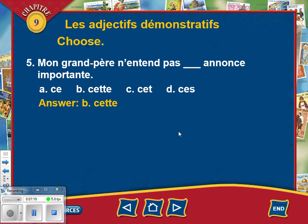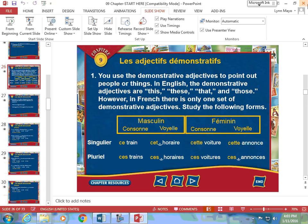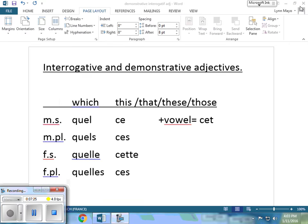All right, guys, great job. We just have one more thing to do. I'm going to show you the relationship between the interrogative adjectives that we learned in the last chapter and the demonstrative adjectives that we just learned. So if you wouldn't mind, please in your notebook, right after the notes that you just took, write these down.